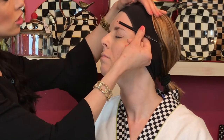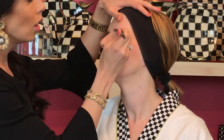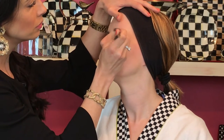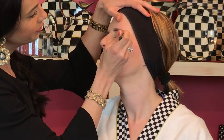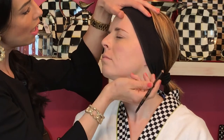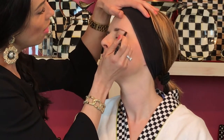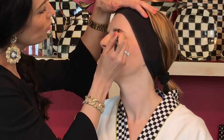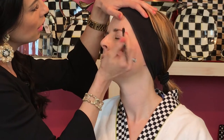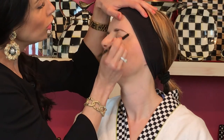Then we're going to switch to the upper part of her brow at the top point of that point, and we're gonna start carrying the line down. And like I said, I want to create a point for her to extend her brow just a little bit past her natural brow. This happens to be a very good color for her because you don't want it to look so penciled in that it looks completely fake. You're working with the color you have.